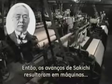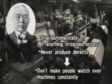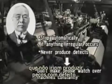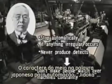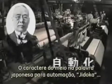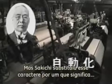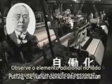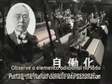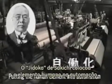So Sakichi's advances resulted in machines that would stop automatically if problems occurred, that would not produce defective work, and did not oblige people to serve as monitors. The middle character in the Japanese word for automation, jidoka, is do, for movement. But Sakichi replaced that character with one that means value-added work. Note the additional element on the left side, which represents people. Sakichi's jidoka put the human element into automation.